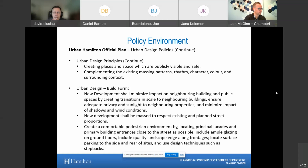In terms of built form, new development shall minimize impacts on neighboring buildings and public spaces by creating transition in scale to neighboring buildings, ensuring adequate privacy and sunlight to neighboring properties, and minimizing the impact of shadowing and wind conditions. New development shall be massed to respect existing and planned street proportions and create a comfortable pedestrian environment by locating principal facades and primary building entrances as close to the street as possible, including ample glazing on the ground floors, including a quality landscape edge along frontages, locating surface parking to the side and rear of sites, and using design techniques such as step backs.